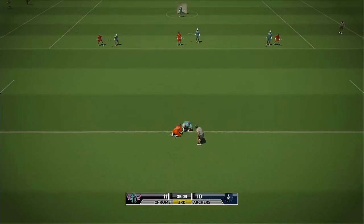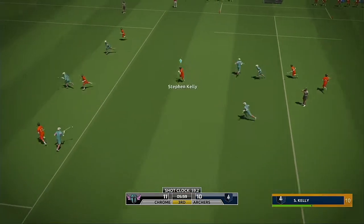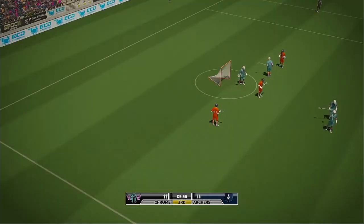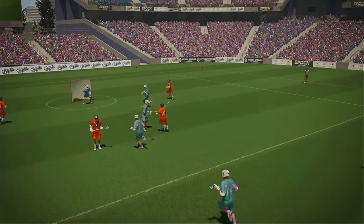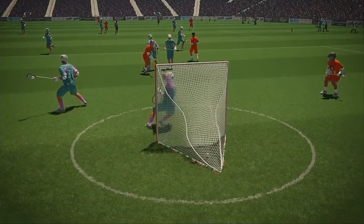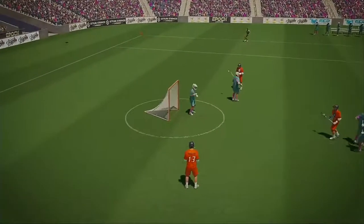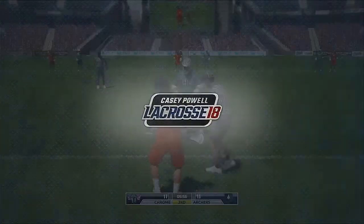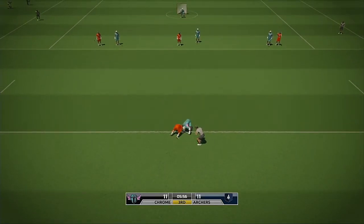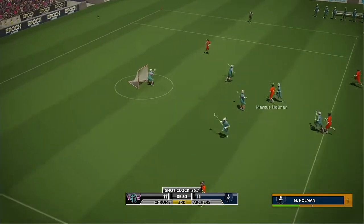Eyes on the X now for the restart. Kelly wins it for the home team with the shot. Money in the bank. Score. Face-off, so where teams can separate themselves. Kelly gets in first, and the home team have the advantage.